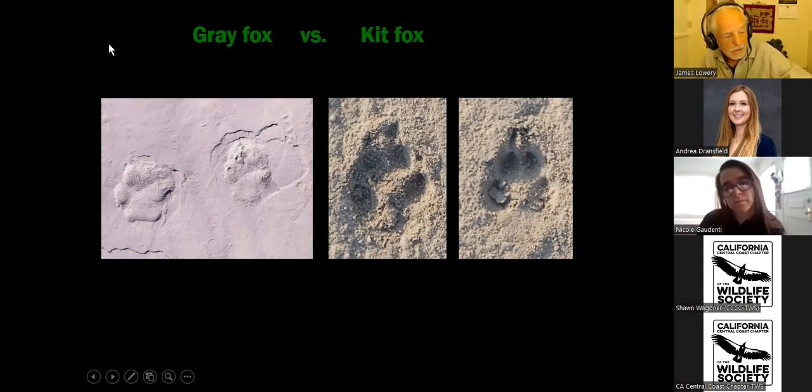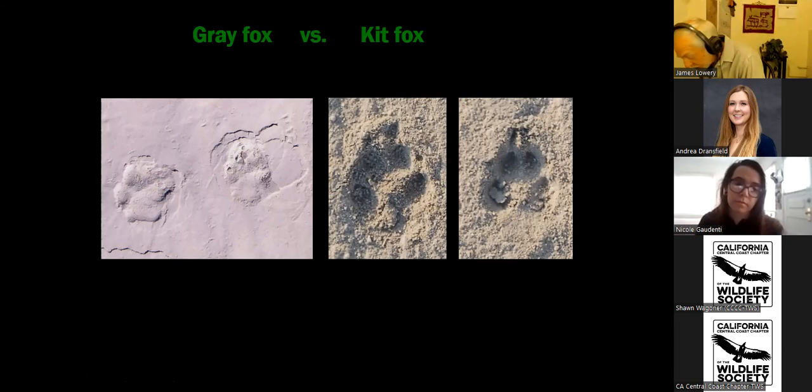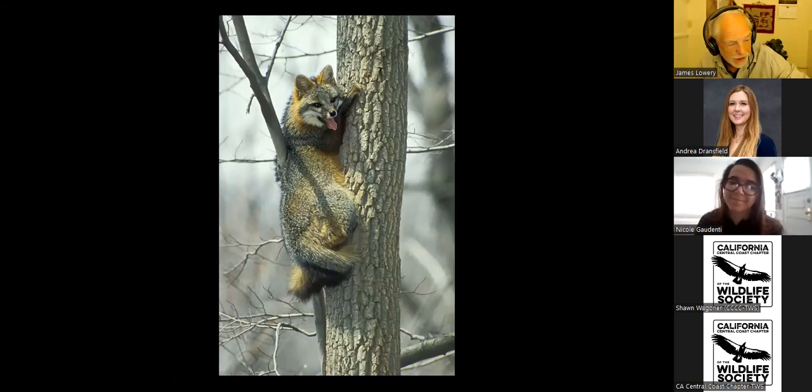The second characteristic would be the presence of claw marks in the kit fox track. Kit foxes being diggers, of course, show those all the time. In a gray fox, you rarely see the claw marks. The reason being that gray foxes climb. You can see some great videos on YouTube and elsewhere of climbing gray foxes. They're adapted to do that. And so that image will remind you that gray foxes are not going to show claws because they're semi-retractable.